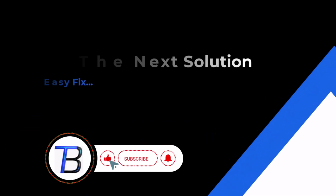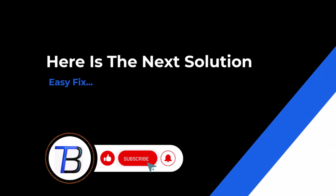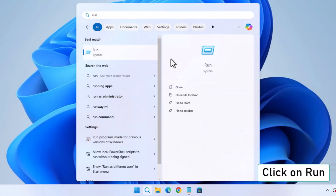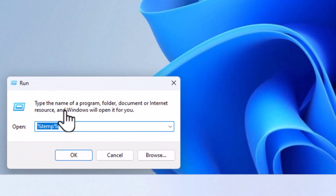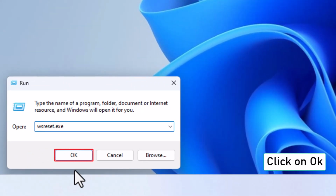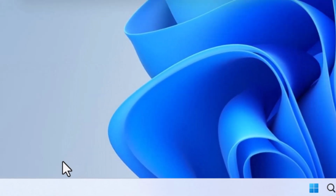Next solution. Reset Microsoft Store cache. Open Run again. Type wsreset.exe and click OK. Wait for the process to complete automatically.